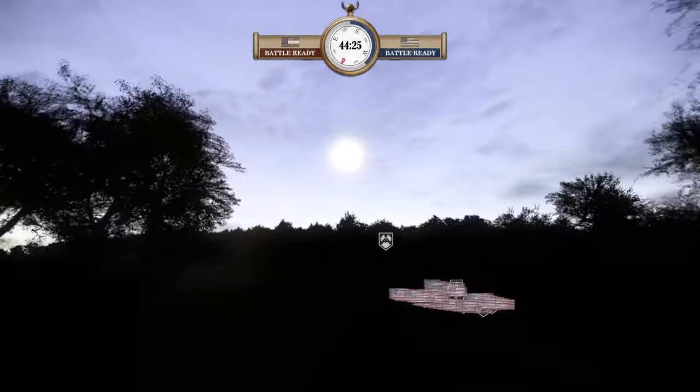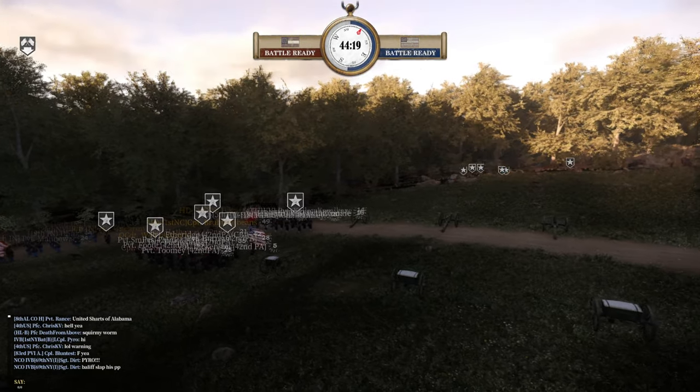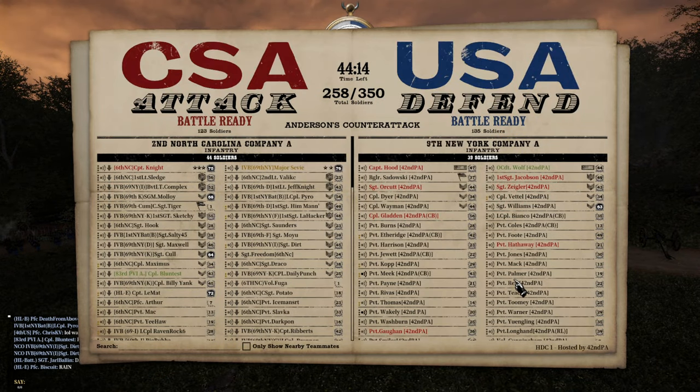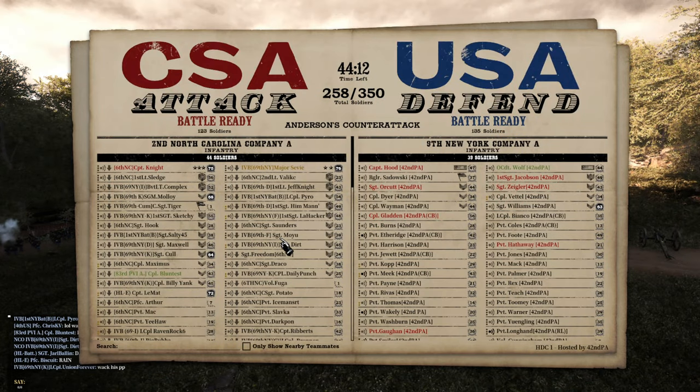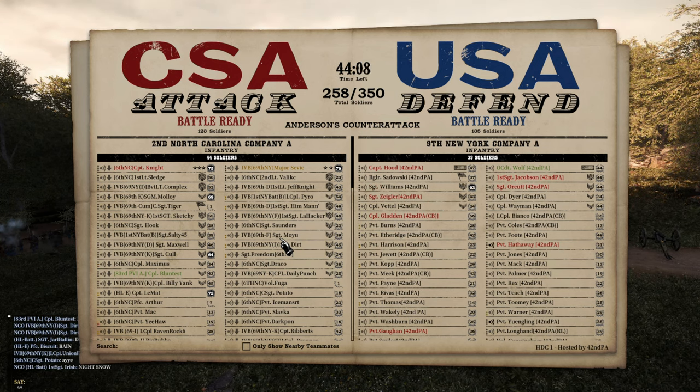And it is a dusk battle, so always a little bit tougher to see. There we go. As they're getting set up on the big board, this is in the Western Theater, and this is once more another battle for Nashville. 8th Alabama, who's actually on the Union team, is fighting against CSA-A, a community piece.